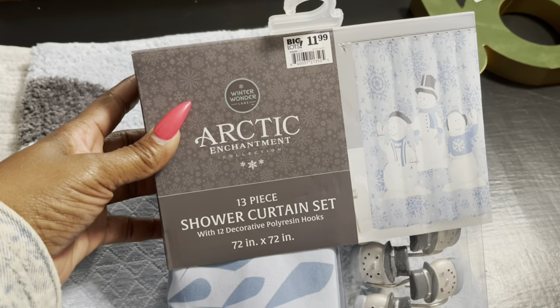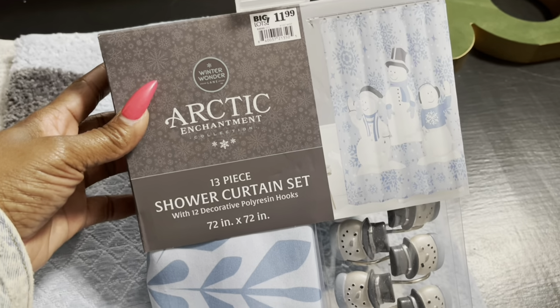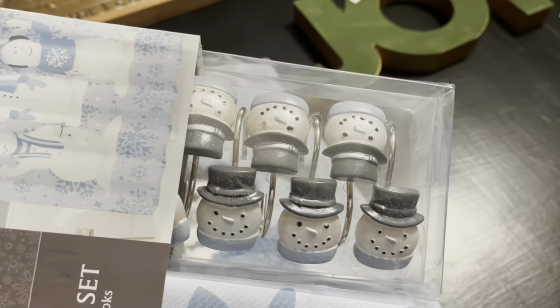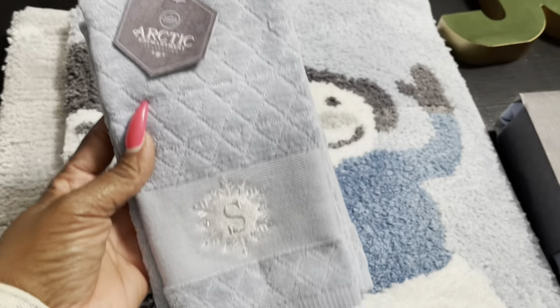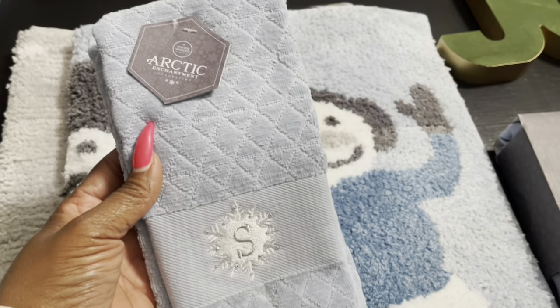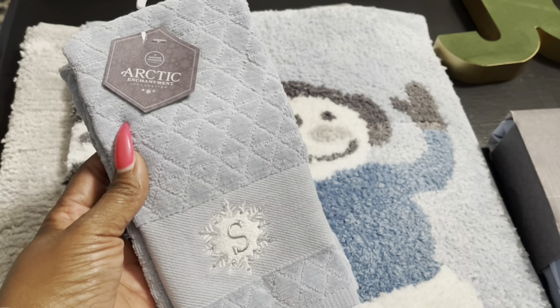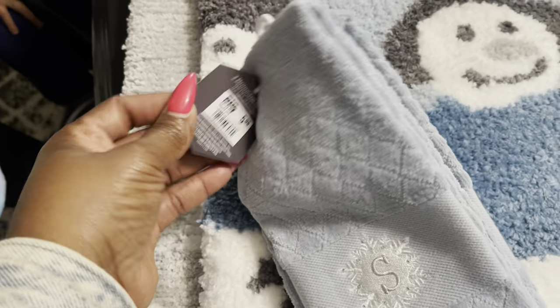Anyway, I picked up this shower curtain, which is the Snowman, for $11.99. You get the shower curtain and the decorative little hooks, and I think they're just so stinking cute. And then I also picked up these hand towels. Well, I picked an S because they didn't have my initial for my last name. So I picked these up, and these were $5.99 for a set of two.